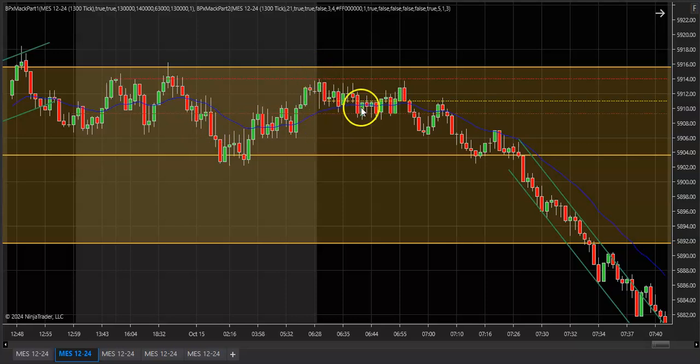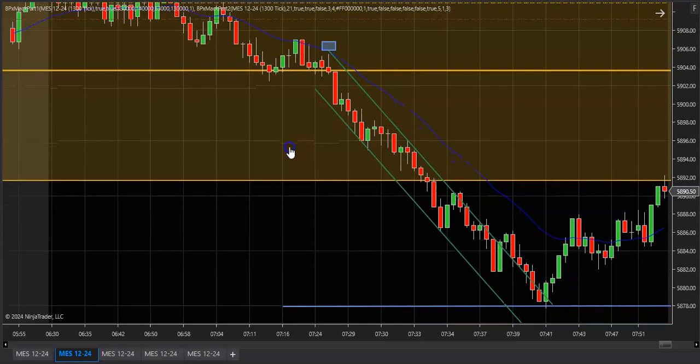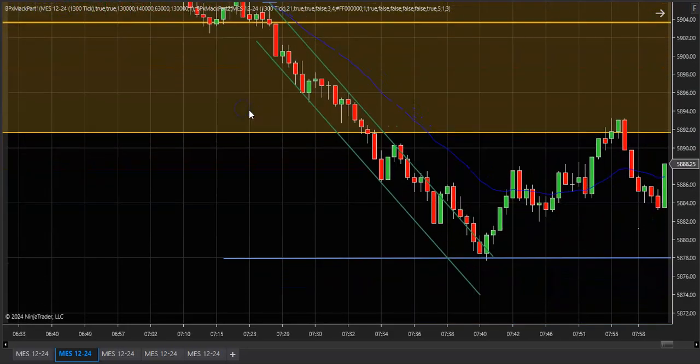We were just going sideways here, so not really anything you can take in there. If you're feeling aggressive, maybe you can take this short, but that's super aggressive because you don't know if prices are going to bounce. And that begins this little landslide.